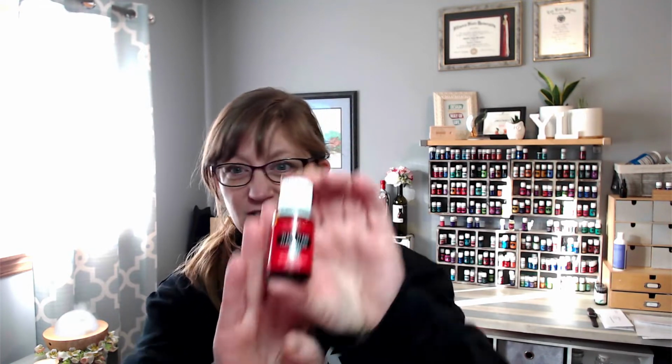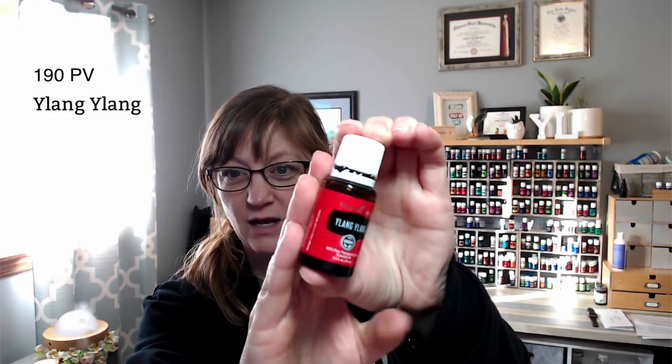So at the 190 PV level, you can get Ylang Ylang, which is this one right here. It has a really great floral smell to it. It's made with Ylang Ylang flowers, and it's really fun to say too. This was out of stock for a long time, so I'm glad to see it's back, and I'm glad to see it's free because I have about half of this bottle left, and that's all I have.